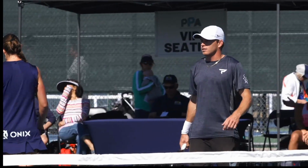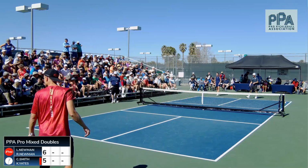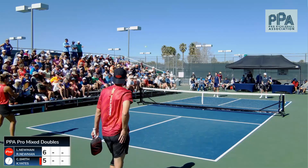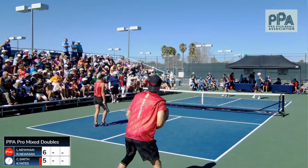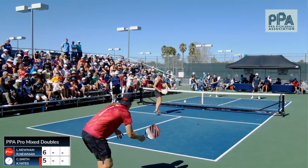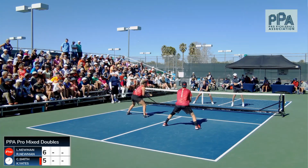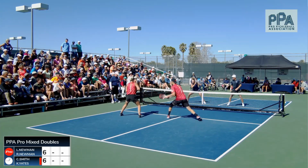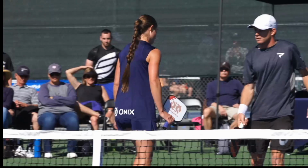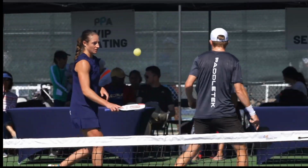K.Smith does a good job of getting that ball down into the feet of Lindsay Newman. Tough to defend from down there. It's one of the reasons you try to get up close to the net to get that high ball so you can play downward on that kind of an angle. Nicely played by K.Smith right at the body of Lindsay.